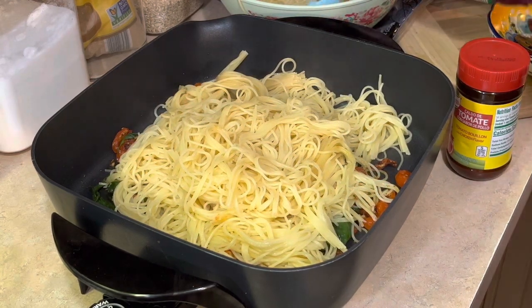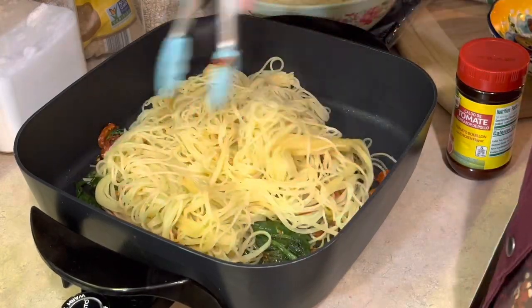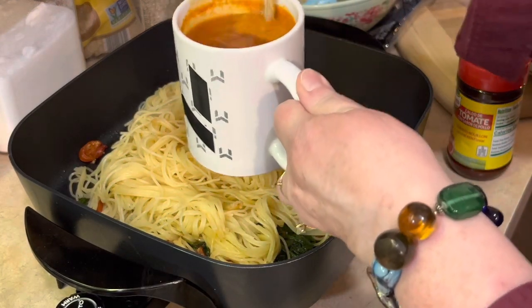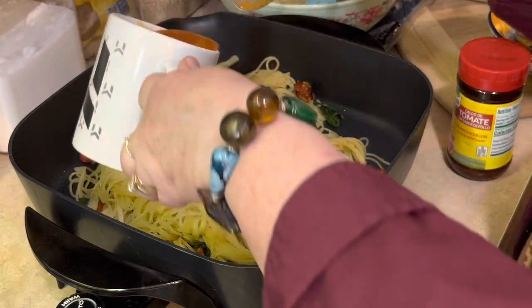Okay, here you have it. So the pasta is now in here. We're going to just fold in the spinach and the tomatoes. And to this, I'm going to give it a quick stir, as I call it, a zhuzh. Anyone know what a zhuzh is? This is a zhuzh right here. And I'm gonna pour this in.